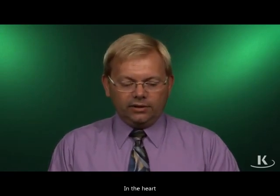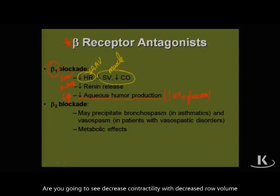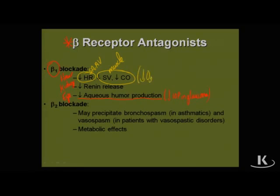In the heart, you have from SA and AV node, beta 1 blockade resulting in bradycardia. In the muscle, particularly in the ventricular muscle, you're going to see decreased contractility with decreased stroke volume, decreased cardiac output. In a nutshell, meaning decreased oxygen demand.